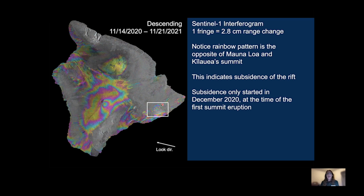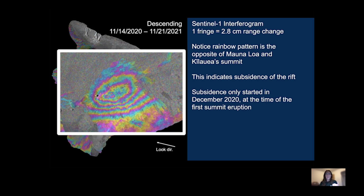Moving up slightly here to the area around Pu'uo'o. The first thing to notice here is that the rainbow pattern of these fringes, blue, pink, yellow, is the opposite of the rainbow pattern at Mauna Loa, and as you'll see later, the rainbow pattern at Kilauea Summit. This is indicating that this is an area of subsidence rather than uplift. This subsidence only started in December 2020, about the time that the first summit eruption, post-2018, started. We saw a change from uplift to subsidence.